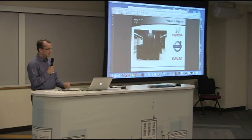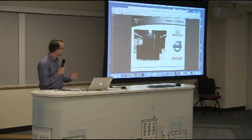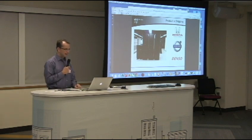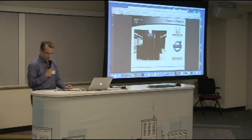So we have this installed right now at big name customers, Honda, Volvo, and the biggest tier one supplier for the Japanese manufacturers, Denso, has this system pictured here. That is a 3 petabyte system. We've gotten customer feedback and they're already using this and like it. We're in their second generation.